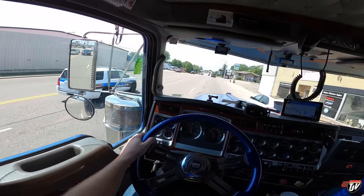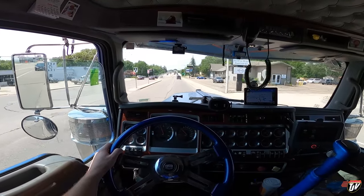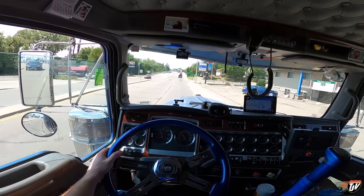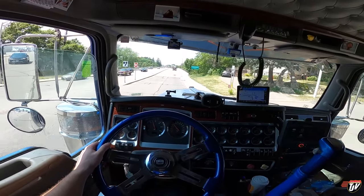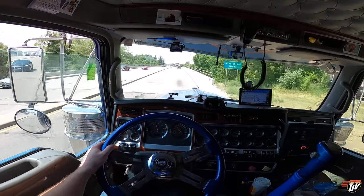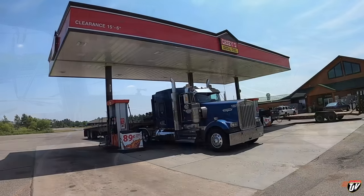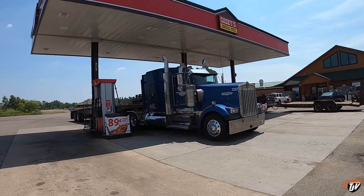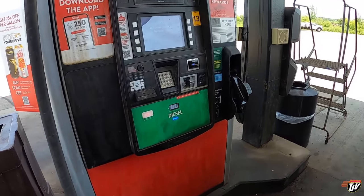I was going to fuel at the Casey's here in town, but their diesel pumps were all out of order. So now I've got to go down the road to Pillager and grab fuel there. I can't grab fuel just anywhere. They have to be able to accept my fuel cards. This is going to be a big fill up.